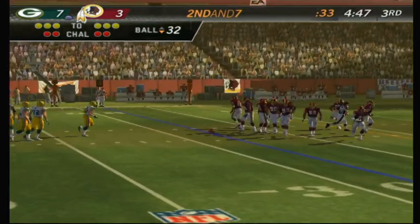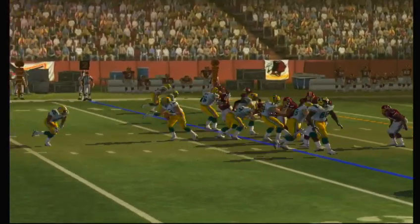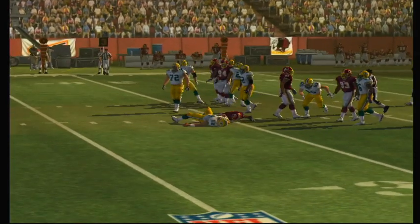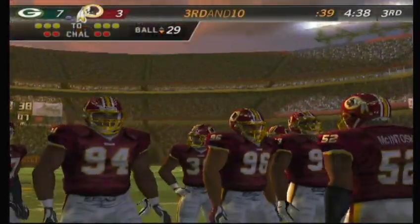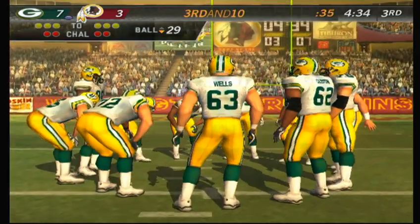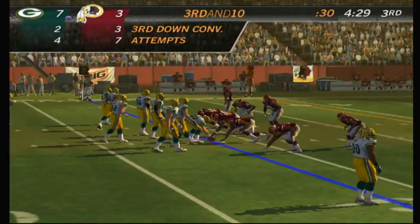Second and seven. Ball on the 32-yard line. Here we go. The Redskins will put out on a nickel back. Nailed from behind before he can get it off. This defense is known for their tendency to overload and bring extra men in the blitz. The center and quarterback have to make good reads before the snap, adjusting the protection to give him the time that he needs to make the throw. Here are the numbers when it comes to third down conversions.